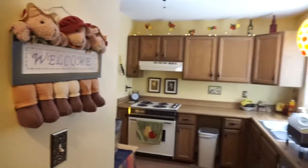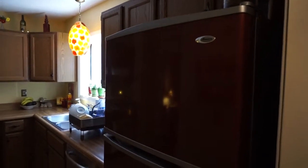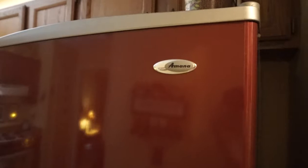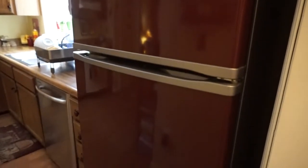And then to the right is my red refrigerator, which I love. It's an Amana, and it is something that I really wanted. I didn't want a mainstream basic refrigerator. I didn't want black, didn't want white or ivory. And I found this one and fell in love, and I got a great price on it as well.